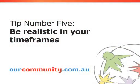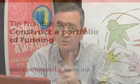Tip number 5 is be realistic in terms of your timeframes. There's so many community organisations that try and deliver projects to meet the grant maker's time frame instead of actually looking at it and being conservative in the time frame and saying this is how much we can deliver within that 12-month time frame. If you say a building can be built in 6 months and it actually takes 12 months to deliver it, then 6 months into the project the grant maker's got every right to pull that funding, and half a building being built at that stage is not great for you guys.